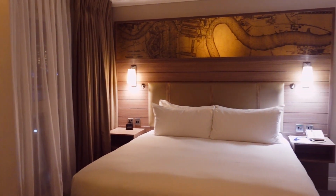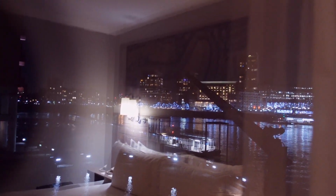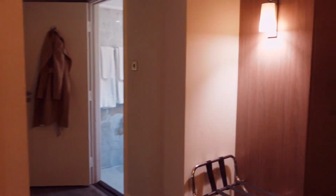I've literally just taken my coat off and put my bag down, and I'm going to give you a tour because I normally forget to pick the camera up until I've unpacked everything and the room's a mess. I have not done that this time, so I'm going to show you. So this is the bed. The view is chef's kiss. We're in Canary Wharf, just in Canada Water at the Docklands. So this is the bed.